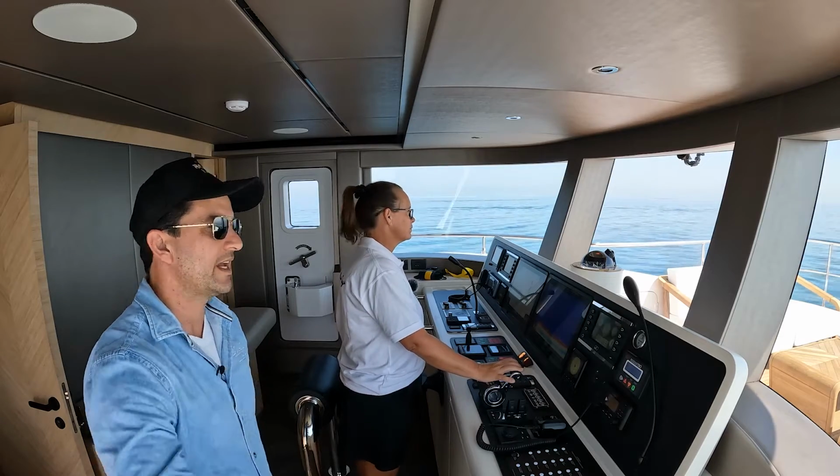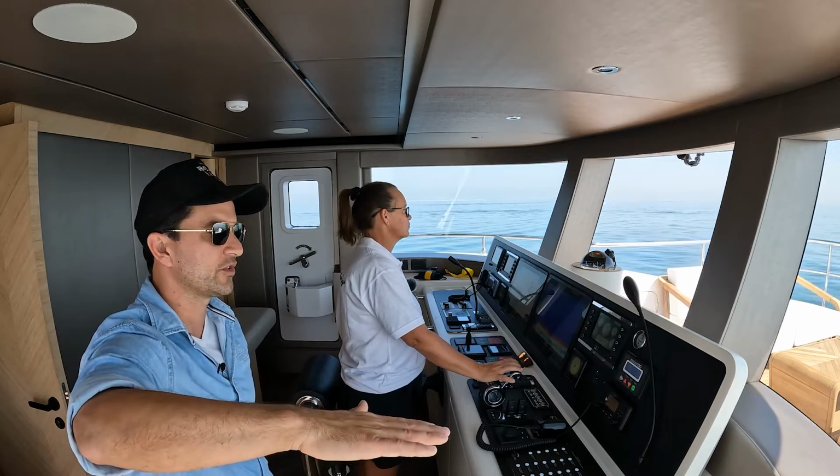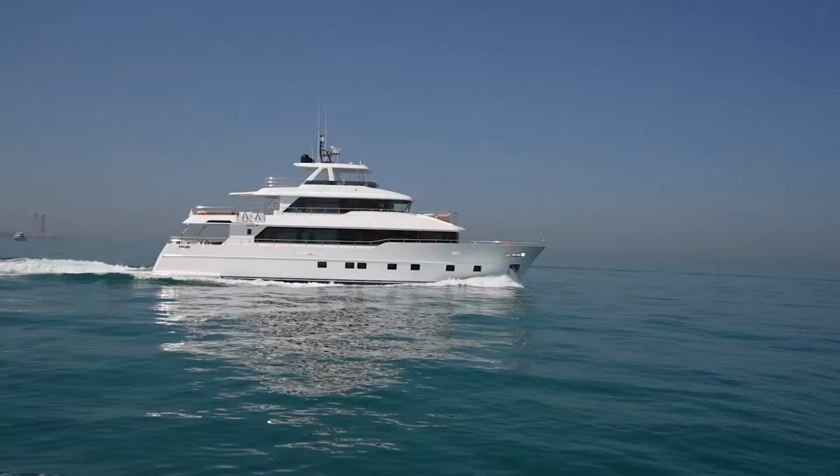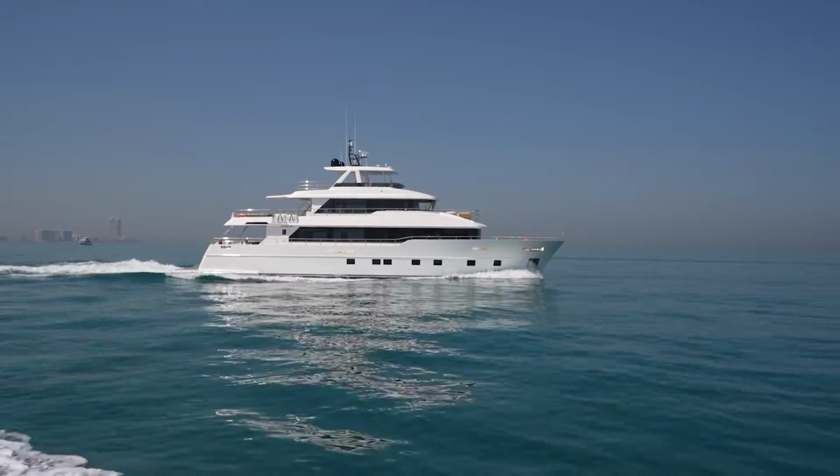Now, at this speed, we're very much displacement. The boat's got a completely level attitude. This just feels comfortable. We can wind this up to a faster speed.